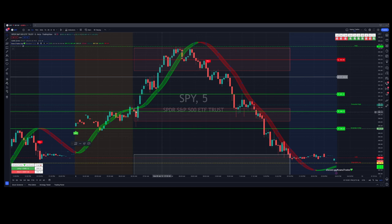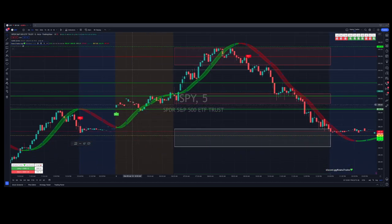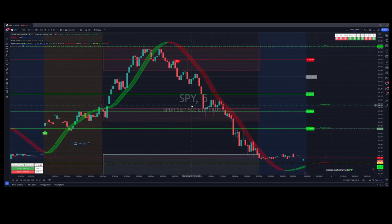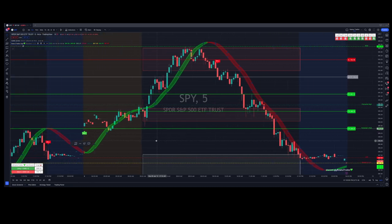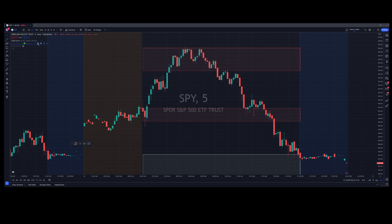So, Caleb's zone's lined up. This is where I drew my zone. Remember, I said then it lost it right here. Pre-market high right here. This is where I was looking. Pre-market high, and then I was looking for yesterday's high right there. Did it mark that? Yeah, yesterday's high. Boom. Yesterday's high. If you don't want all this stuff there, you can get rid of that.